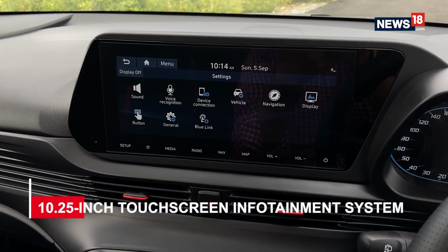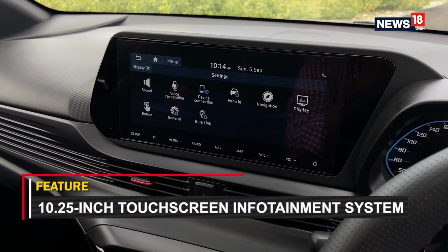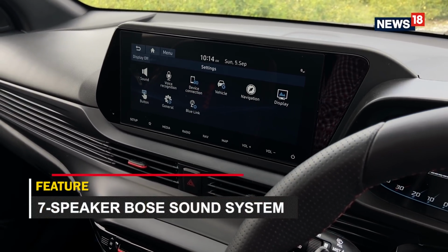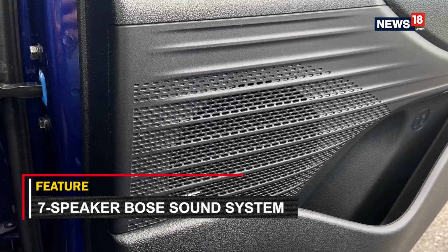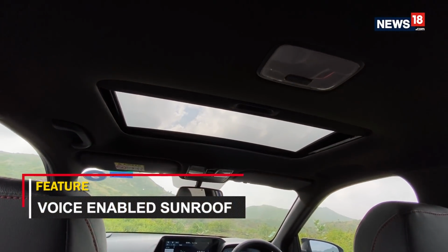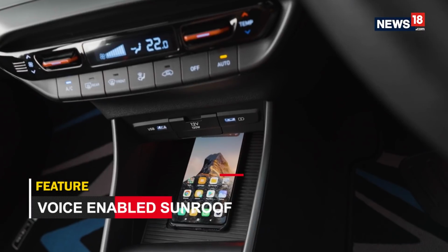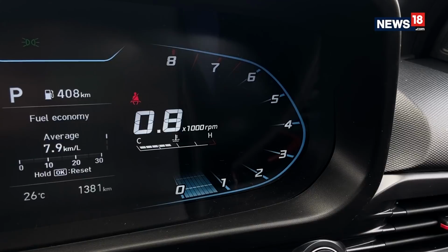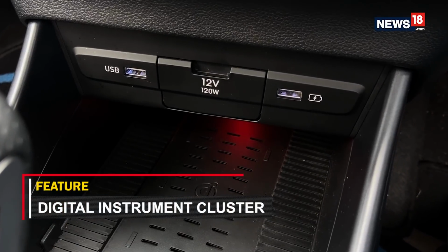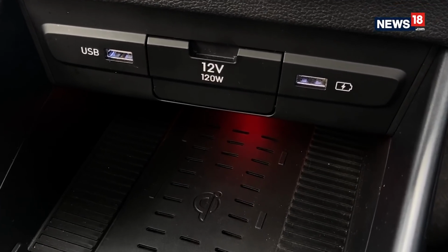The center of attraction though is a large 10.25-inch touchscreen infotainment system with inbuilt BlueLink connectivity and navigation. The infotainment is supported by an incredible Bose 7-speaker audio system. Hyundai has also added a voice-enabled sunroof to the i20 N-Line. Other features include a wireless charging with cooling pad, a digital instrument cluster, and more importantly, a red ambient lighting that is a much needed addition for a car in this segment.